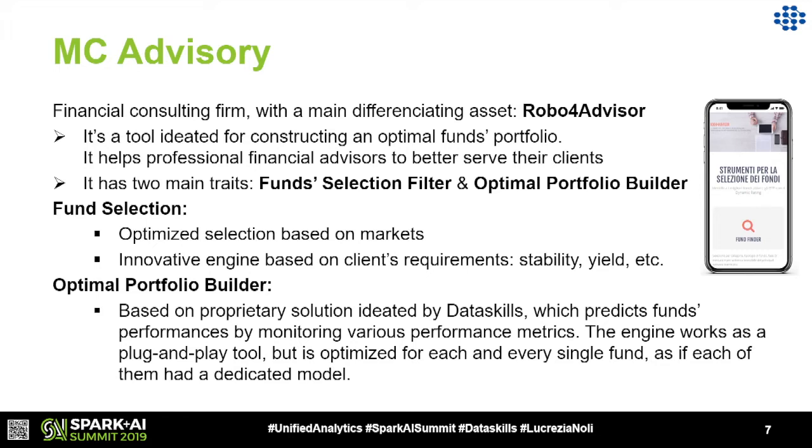The reason for giving them this tool is that they wanted to make it a lot easier for these guys, the professional investors, to pick the best mix and match of funds, so create the optimal portfolio of funds to be offered to their end clients, okay? So we created the engine that is at the basis of this Optimal Portfolio Builder.